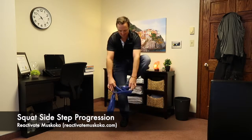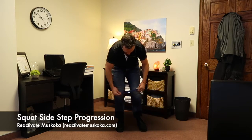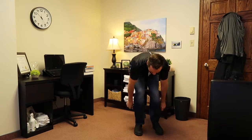Tie a band into a circle and place it around your knees. Start with your feet shoulder width apart and go into a little bit of a squat. Take a step to the side. Try not to lean at the hips. Keep your pelvis and core stable. Alternate sides depending on the room you have in your office.